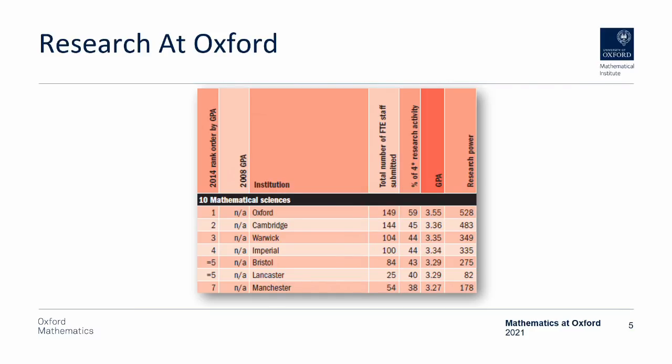And where that's important for undergraduates is when it comes to your 3rd and your 4th year, it doesn't just mean that you're being taught by the experts, but also the sheer size of the department means that there'll be a range of options that you can take. Having a large department means there'll just be that much more algebra, that much more analysis, that much more physics, that much more fluid dynamics that you get to choose from.